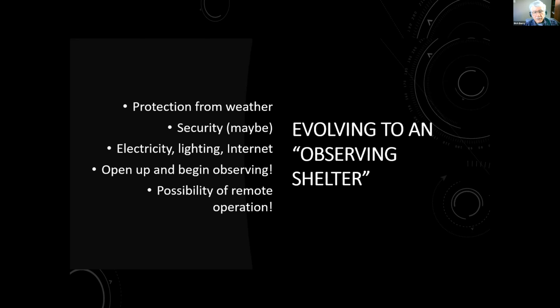You can get electricity, you can get lighting, you can get internet available for your computer. The best thing about a shelter is that you can open it up and you can begin to observe right away. And the other thing is it gives you the possibility of having remote operation. That is, you can tie your telescope to your computer. You've got the internet link. You can go inside and you can observe from a warm place.